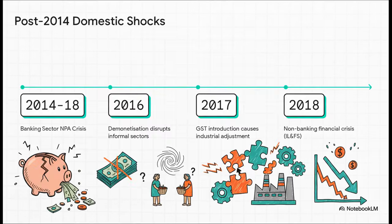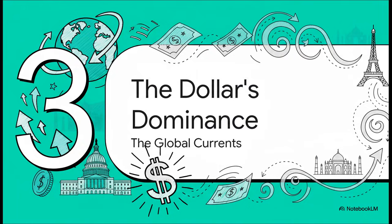And then, if you look at the period after 2014, we had this rapid-fire series of big structural reforms, things like demonetization and the rollout of GST. Now, the goal was long-term strength, but in the short term, they caused some serious economic turbulence. That, combined with some problems in the banking sector, slowed down growth for a bit and, you guessed it, made foreign investors pretty nervous.